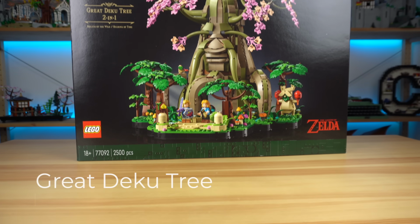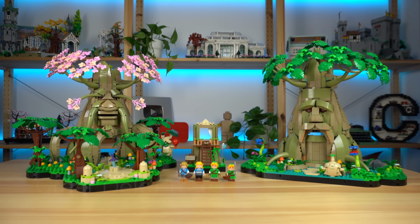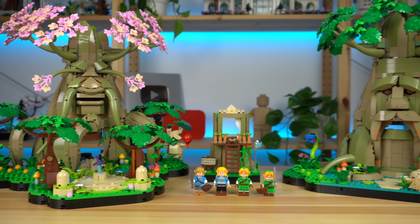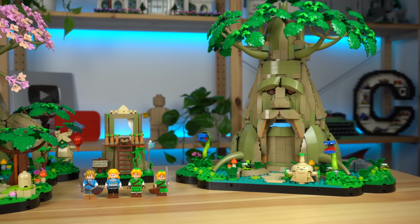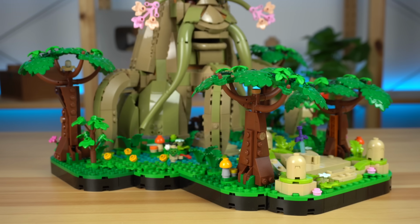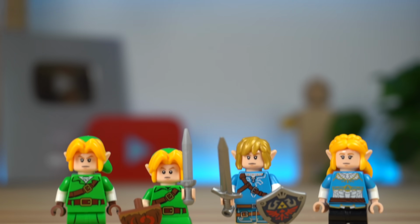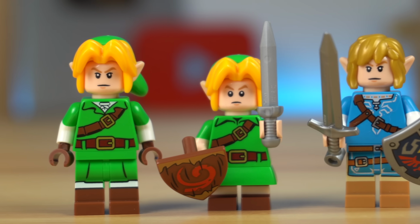The LEGO Icons Zelda 2-in-1 Deku Tree is a LEGO set I have failed to review yet, because I haven't had the time to properly research all things related to it. Yet I could not unsee the amount of buzz around it for being the first LEGO Zelda set ever done, after many failed attempts by fans on the LEGO Ideas platform, and also due to pricing, but let's not talk about that for now. The minifigure selection is, to my understanding, everything fans could ever ask for, featuring exclusive prints and elements.